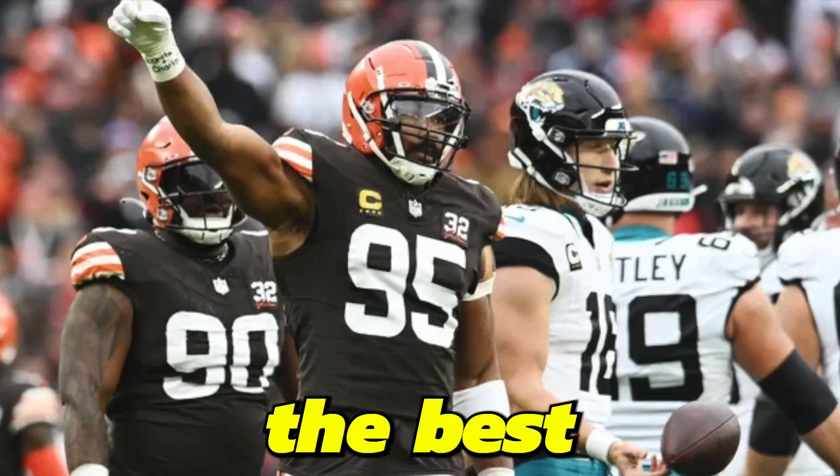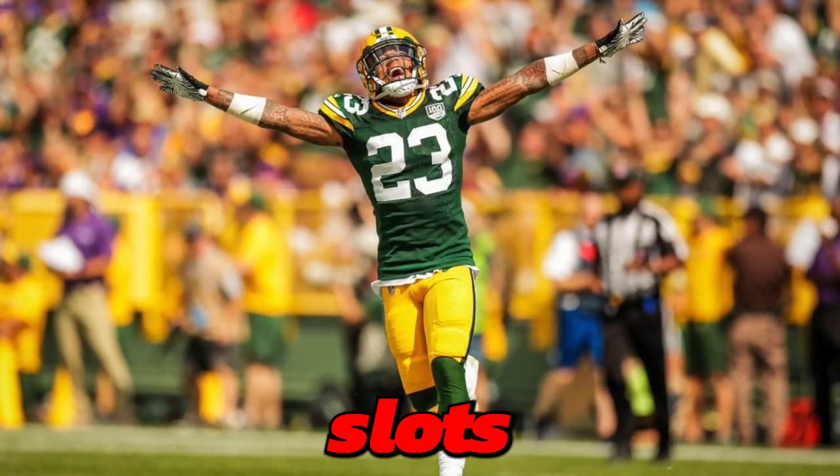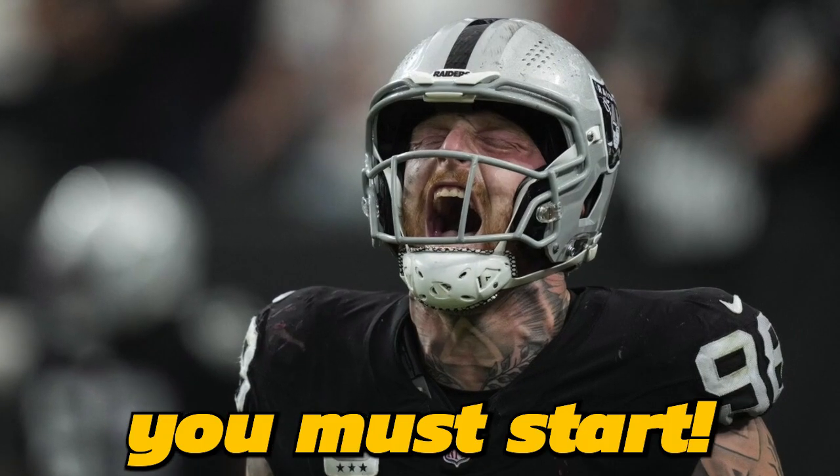Let's break down the best potential streaming options at the defensive special teams slots for week 3 and go over what defenses you must start.